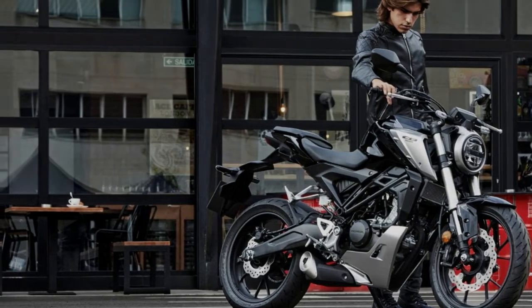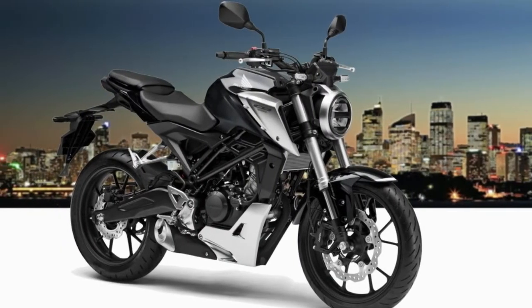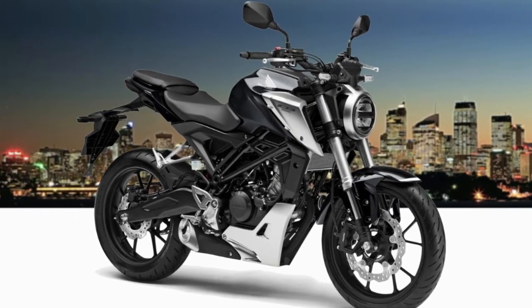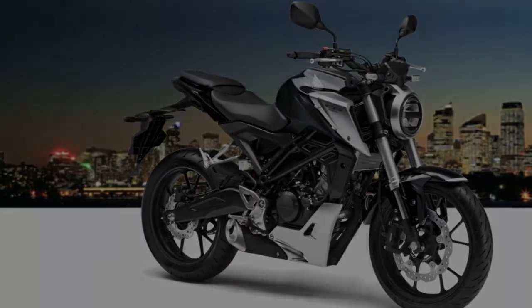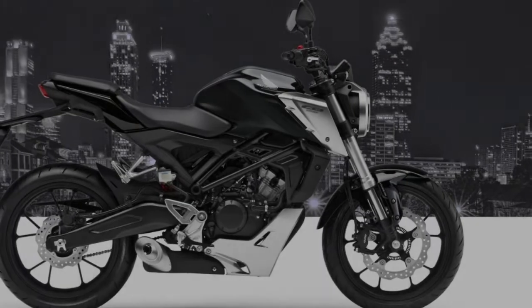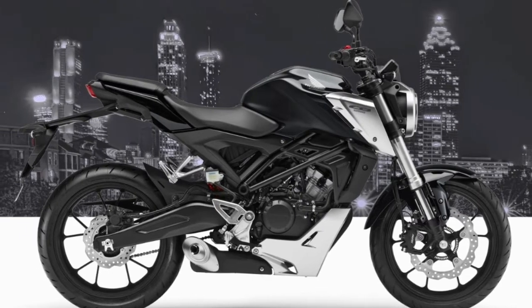It comes with its performance restricted to 9.8 kilowatts, 13 horsepower, in order to meet licensing requirements across the European Union and serve to draw in and indoctrinate new riders at the earliest opportunity. Did they hit the mark? Let's dig in and find out.